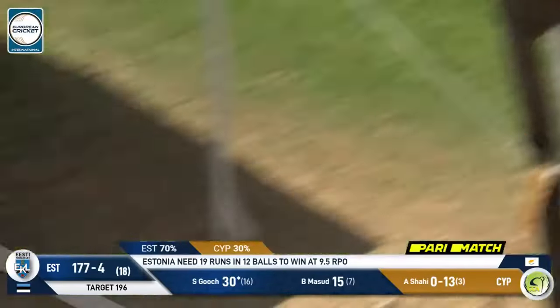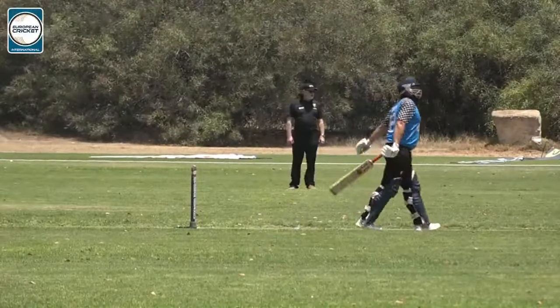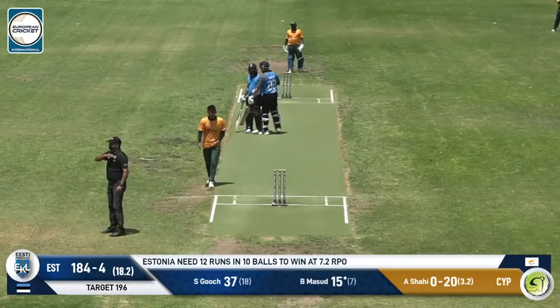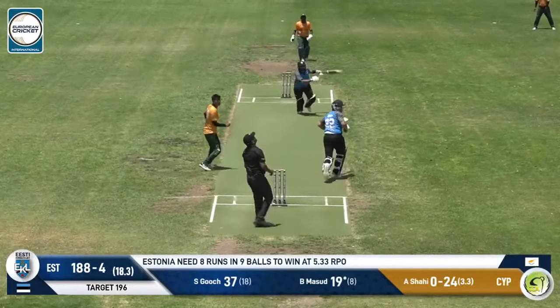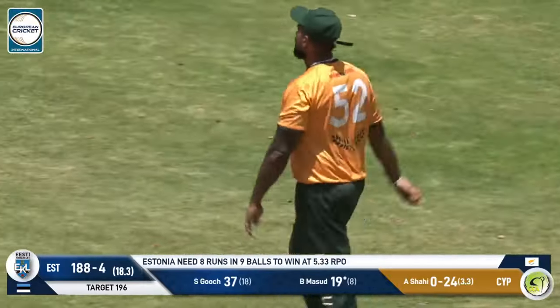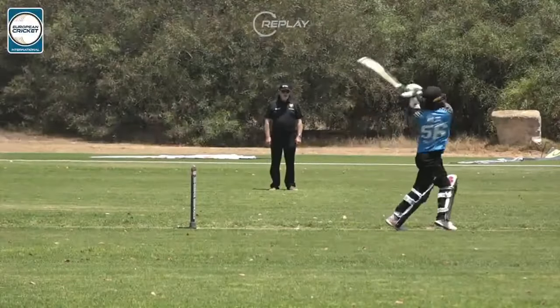Down the ground, and this one is going to be six runs. Well, this one almost knocks Nish off his chair. ECI T10 Internationals, and it looks like they're going to do the same here, as this one has been beautifully played. Bilal Masood gets the boundary. A miscue. Opportunity taken. So the wicket, Bilal Masood, gets to the highest score that he's made so far here in Cyprus, gets to 19 before he'll go.